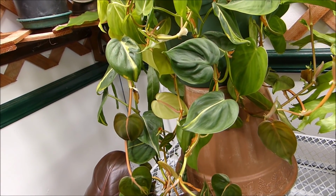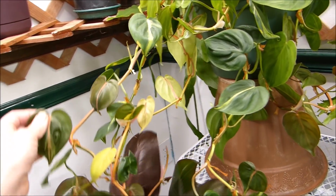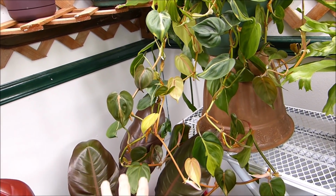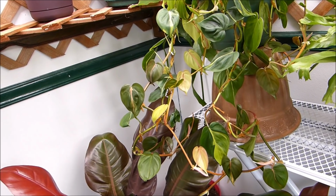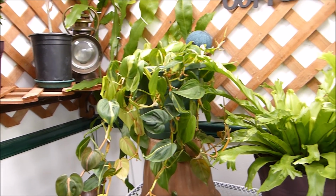The entire plant is doing this on every single one of its branches. So I have no idea what's going to happen. If it reaches the floor, it's going to be shooting all kinds of roots into another plant. And I'm hoping that doesn't happen because I want to keep it all contained in this pot. Maybe I'll hang it from the ceiling.